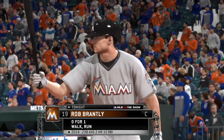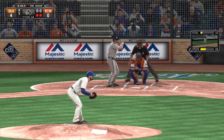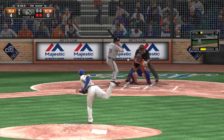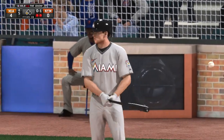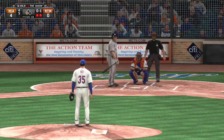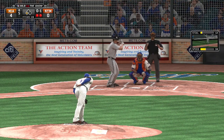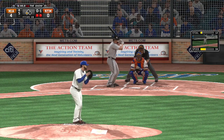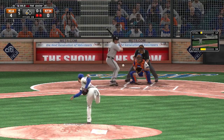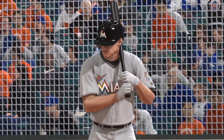Rob Brantley will dig in. He walked and later scored last time. And a high strike there, 0-1. And even after the double play, you can still make something out of this inning with a simple base hit here. A man on third with 2 down. Let's go! And this is heading out toward left field, but this is going to get fouled up into the crowd.